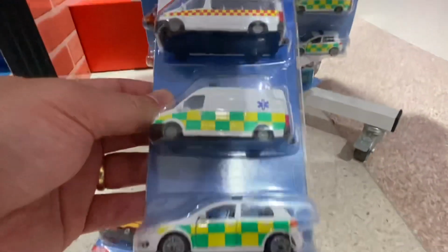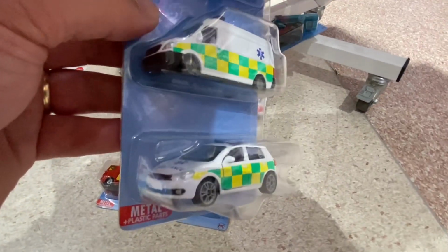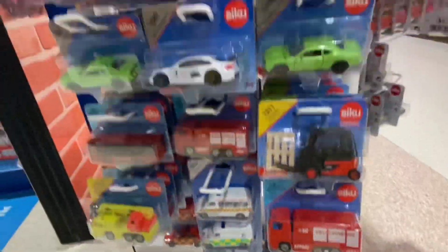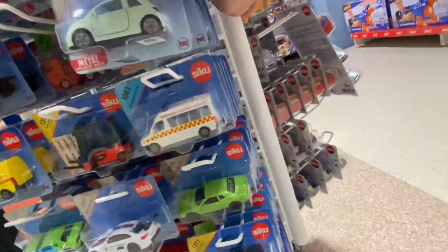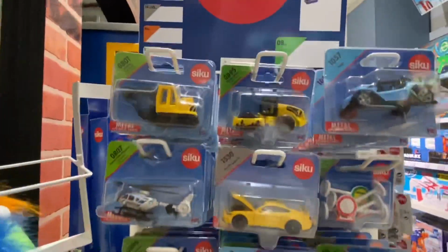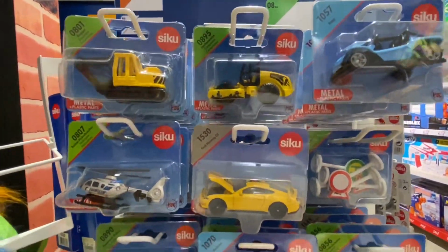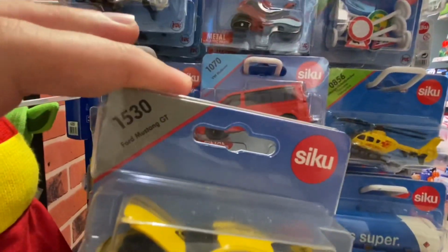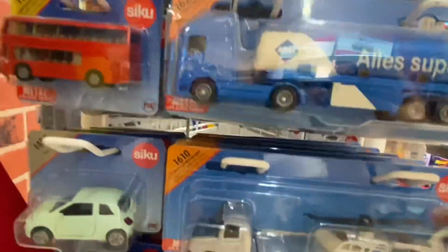So we'll go through this Siku display. Really loving that Volkswagen ambulance livery. So I'm just going to take you on a tour of this display. I got so excited I lost track of how many times I spun it around, and you'll pick up on that. Like I said, they don't do a whole lot of American, so let's grab this Mustang GT.